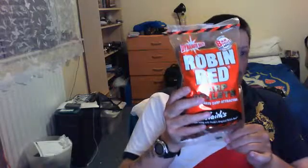So yeah, the bait I use, or started to use from leisure, is the red robin carp pellets. Now, a couple of days ago I bought a small packet like so off eBay for like £2 I think it was, and that was including postage.